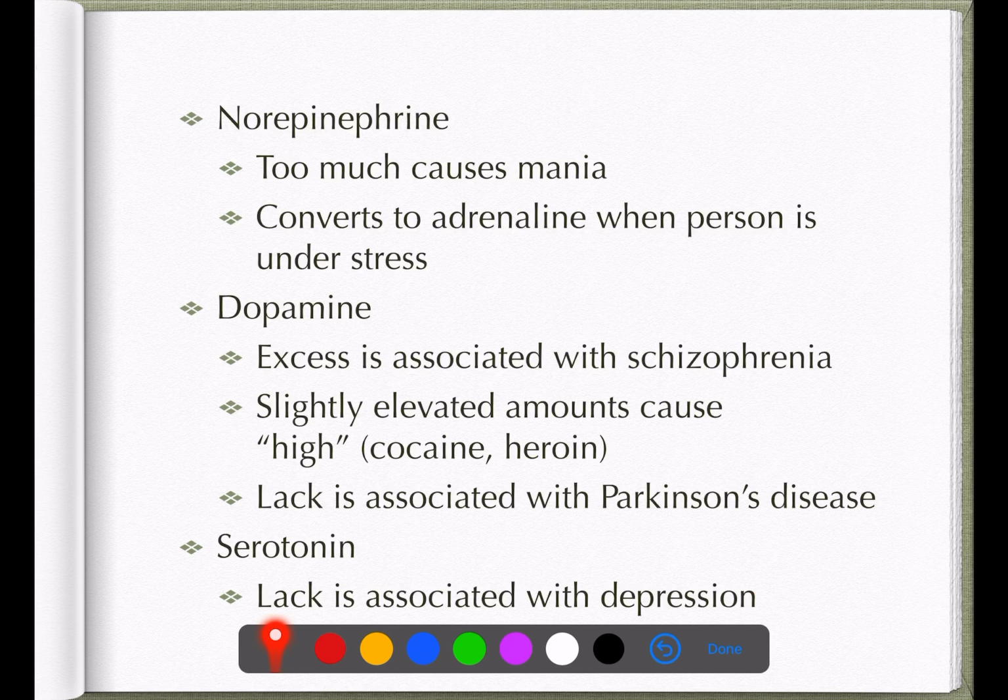And so, like I said, really small, that's all we're going to talk about with regards to these neurotransmitters, but we are going to talk more about this type of stuff in tomorrow's lecture.